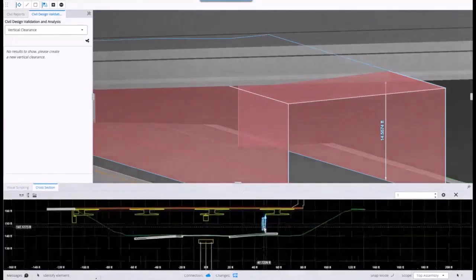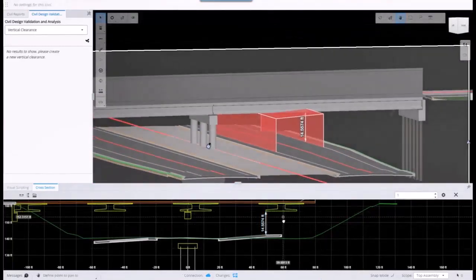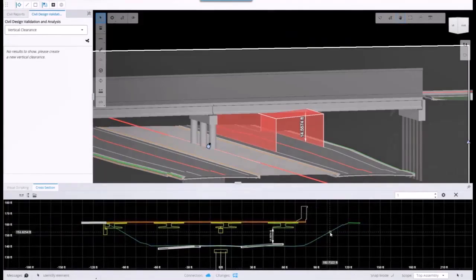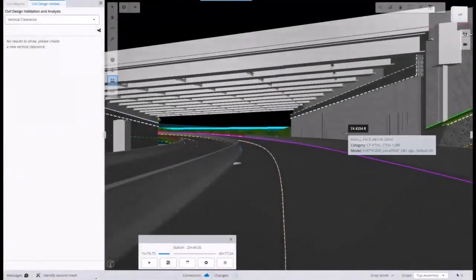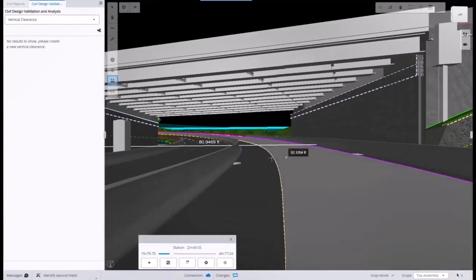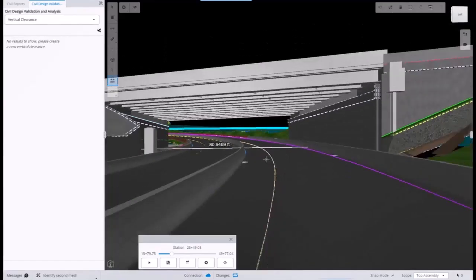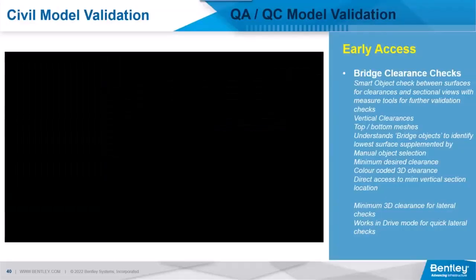For the minimum clearance we provide, you can jump straight into that cross-section view. So you've got access to more measurement tools to validate the results that you're getting with the simple measure tools that we provide. Now, here we're looking at a lateral clearance, a minimum 3D clearance. So we're in drive mode. We've identified potentially a problem that we might be looking at, but we can pause the drive mode and actually go into a 3D clearance and do some more validation in there as well. So lots of clearance checks that you may well need to run in a typical model validation situation.